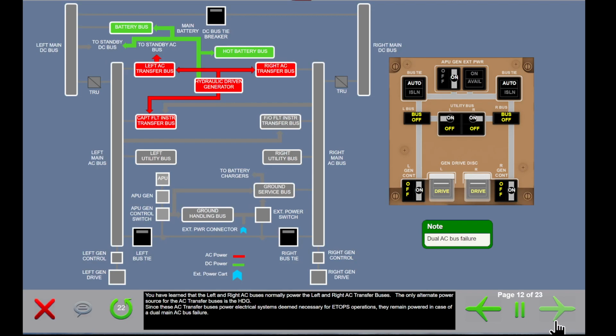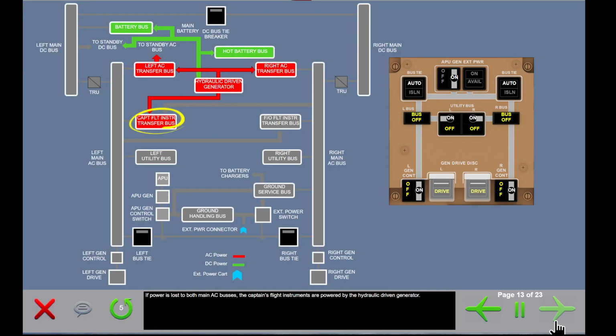You have learned that the left and right AC buses normally power the left and right AC transfer buses. The only alternate power source for the AC transfer buses is the hydraulic-driven generator, or HDG. Since these AC transfer buses power electrical systems deemed necessary for ETOPS operations, they remain powered in case of a dual main AC bus failure. If power is lost to both main AC buses, the captain's flight instruments are powered by the hydraulic-driven generator.